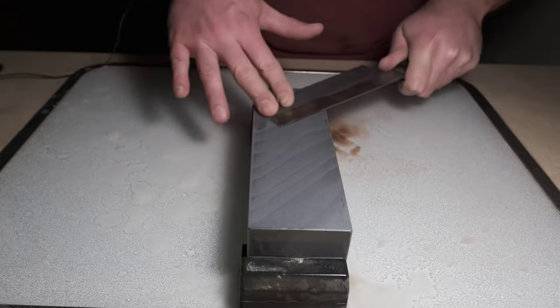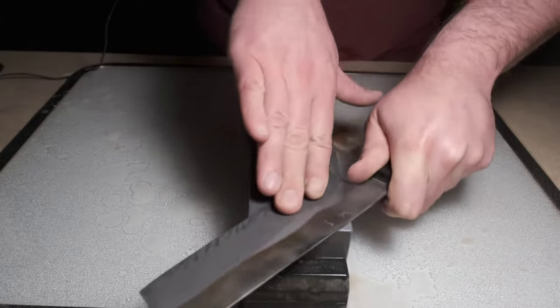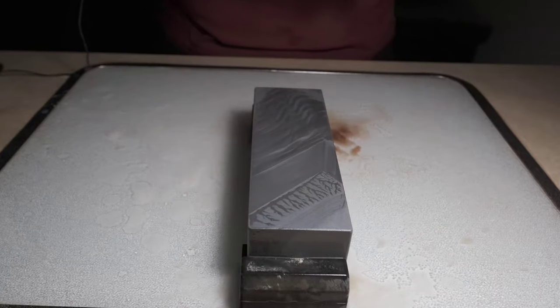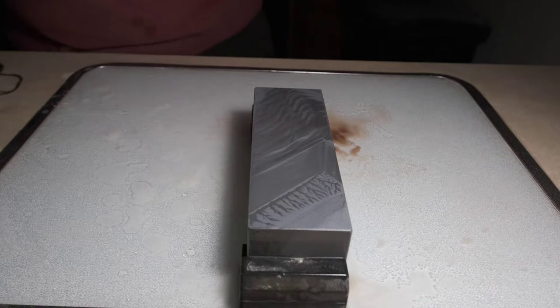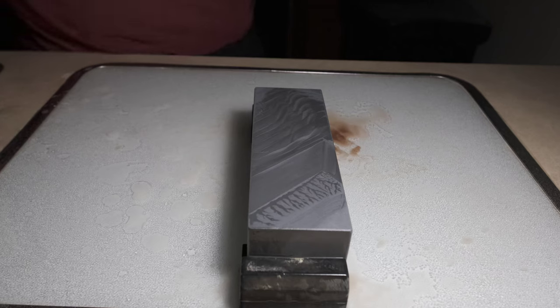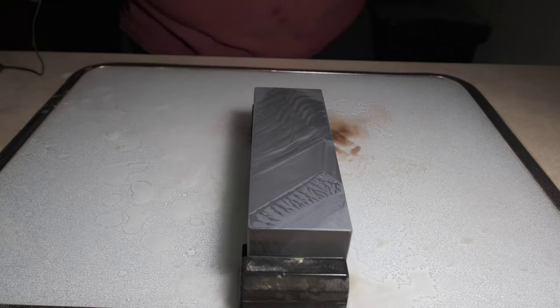The stone definitely gives some pretty intense feedback. You can really tell it's cutting. I don't really think we need to do much more than that. Let's take a look. Yeah, that's good enough for our needs here. When you go in reverse order, it's easier per step, because you're not trying to erase scratches, you override them very easily.